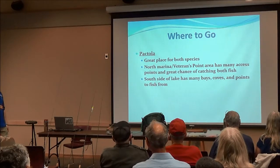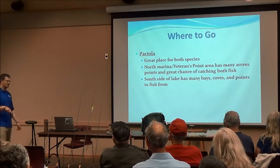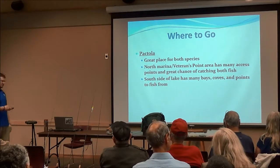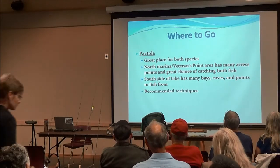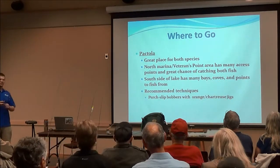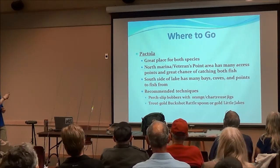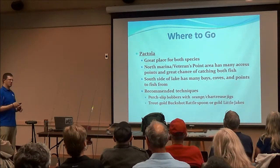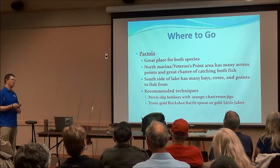There are some different coves and points if you just drive past the South Marina along that path by the beach. You'll see a lot of different little areas you can pull off, and there are points and bays that you can hit. For the most part, you have a good chance of catching at least trout if you're using spoons. Thickies like to use slip bobbers with orange chartreuse jigs for perch. And the Buckshot Roll spoon or the little jigs right now are working really well for the trout, especially in the Veterans Point, North Marina area.